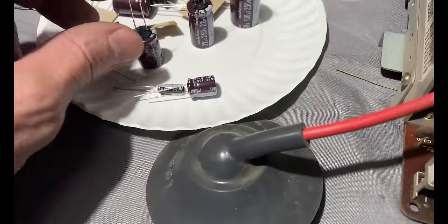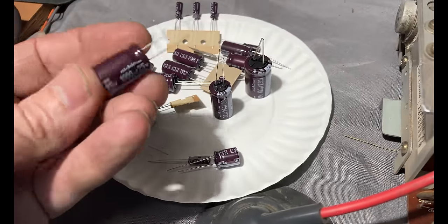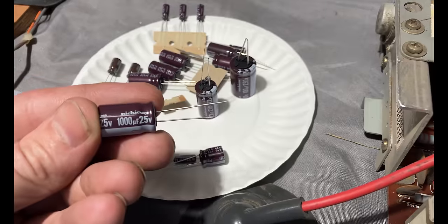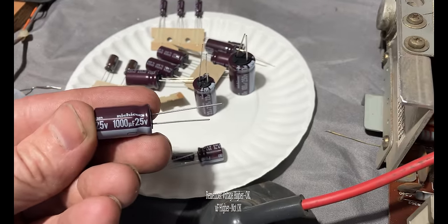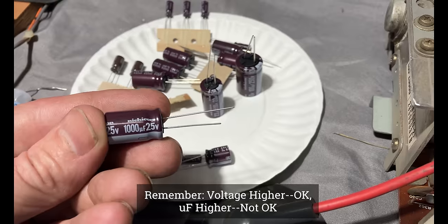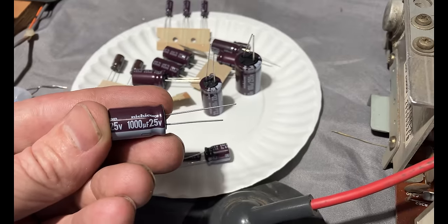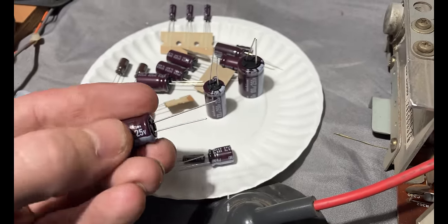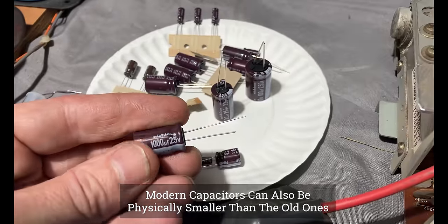So then I come over here, and I've already kind of searched it out. Here's 1,000 at 25. Now, the key with these is you could use something that's rated higher. So if this said 1,000 at 35, that would be fine. The voltage can be higher, but the microfarads, the 1,000, pretty much needs to be the same. So sometimes you'll get a kit and it'll have slightly higher voltages just because that's what's available.